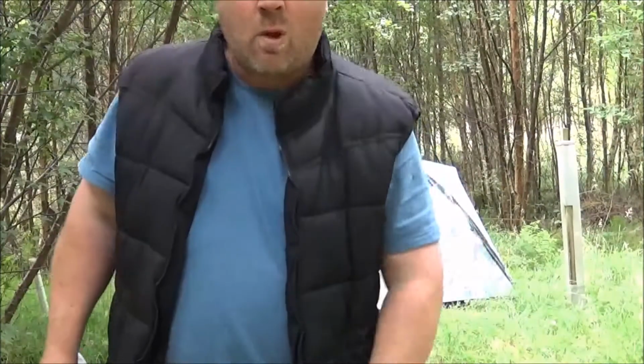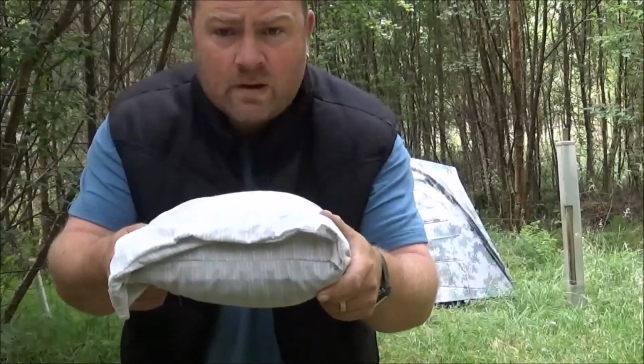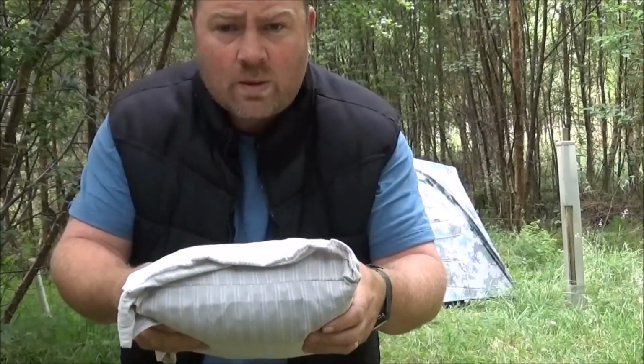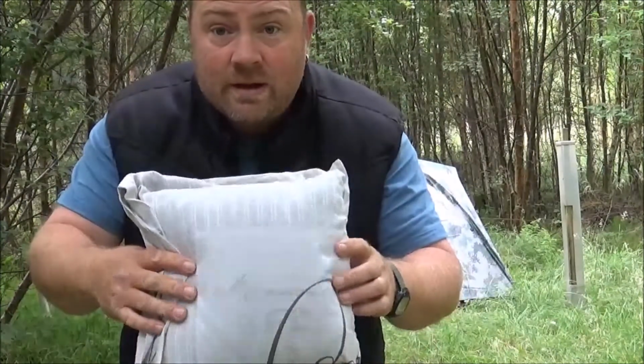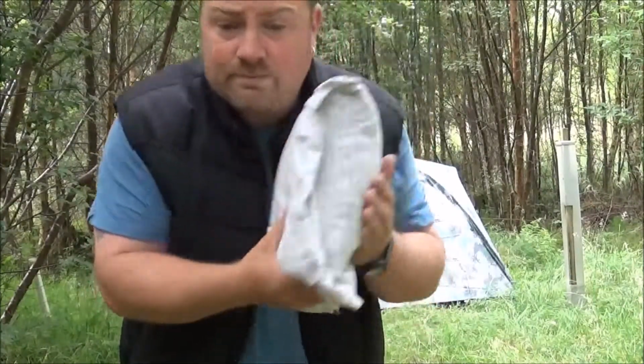Evening's entertainment, my little e-book and my little pillow. It's an Army Forces waterproof pillow inside, and I've stitched a normal pillowcase onto it for a bit of softness and comfort. Look, isn't that lovely?